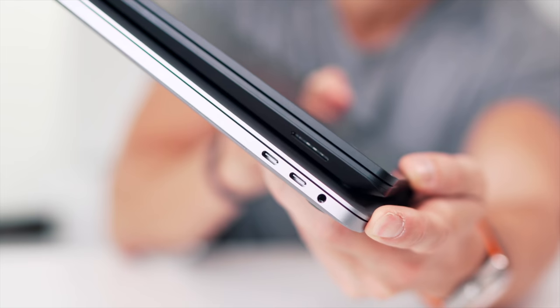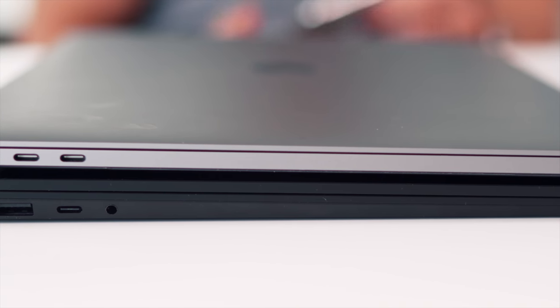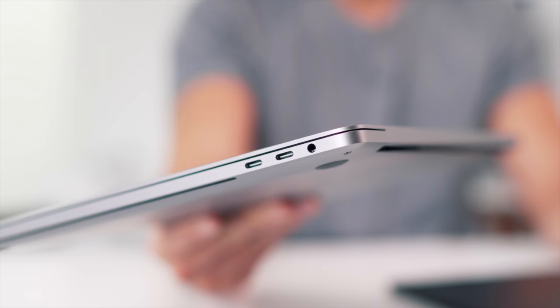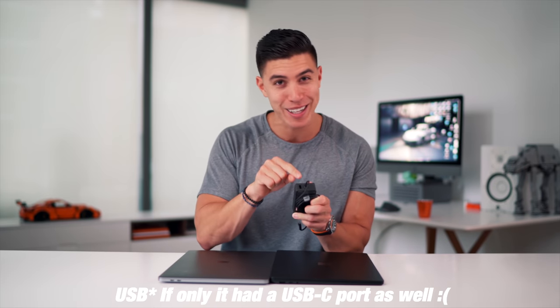Onto the I/O. You've got the Microsoft magnetic charger on one side, and maybe this is where the Surface falls a bit short. You only have one USB port and one USB-C port. But I'm not too sure which wins better I/O. You've got four USB-C Thunderbolt 3 ports on, of course, the MacBook Pro. You'll probably need dongles for either. Maybe the saving grace for the Microsoft, at least their charger has a USB-C port, so you could technically charge your phone or do something extra.